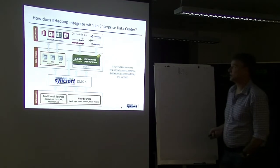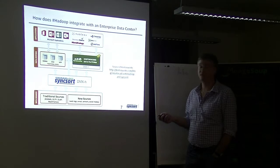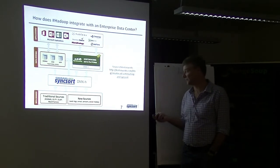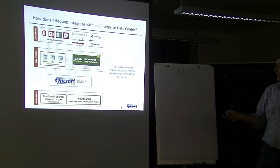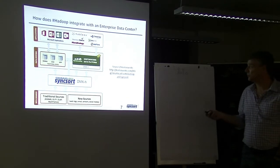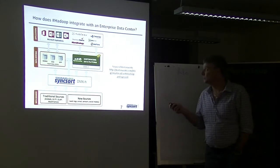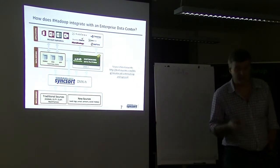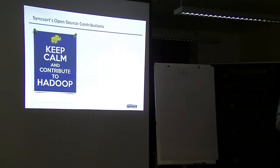What could a potential architecture look like? You always will keep the traditional sources, they will not die. You will have new sources like social media, Facebook, whatever you have here. We can pick up both with an ETL layer. ETL is extract, transform, and load. Push that into the existing world and also into the new world, Hadoop. And then on top of that, you have all these applications or whatever doing the analytic stuff on top of Hadoop.